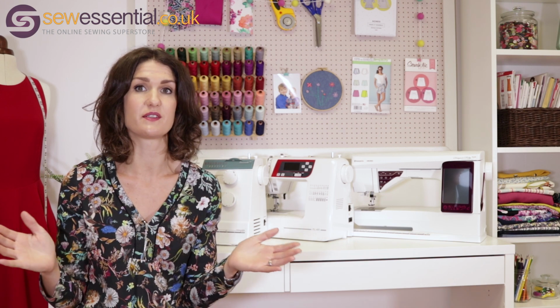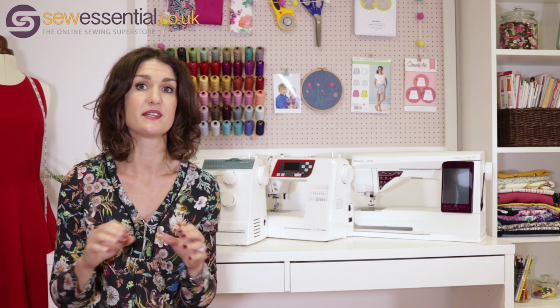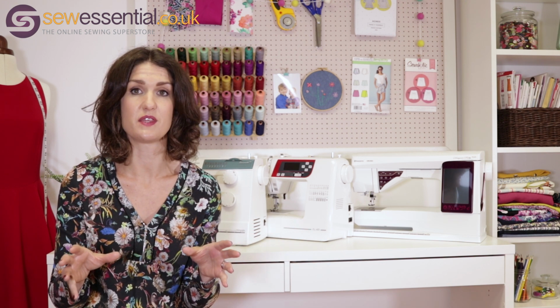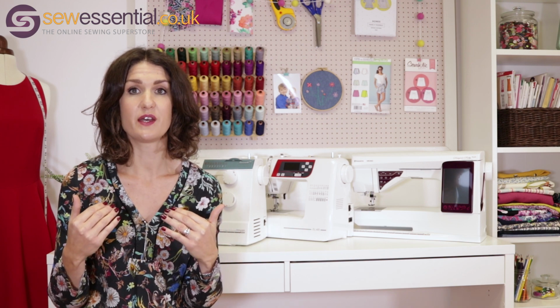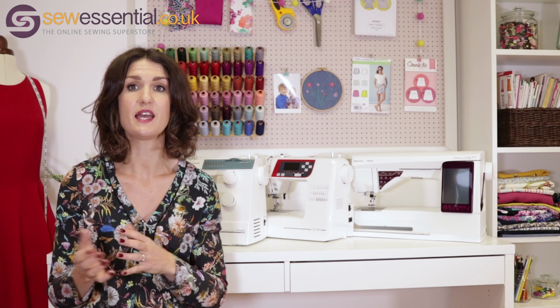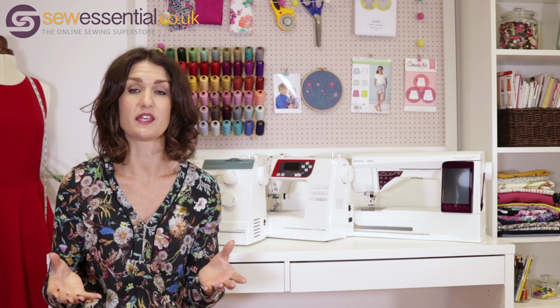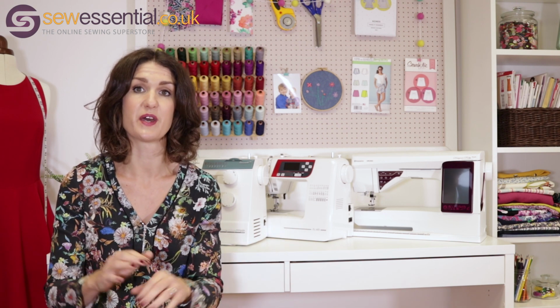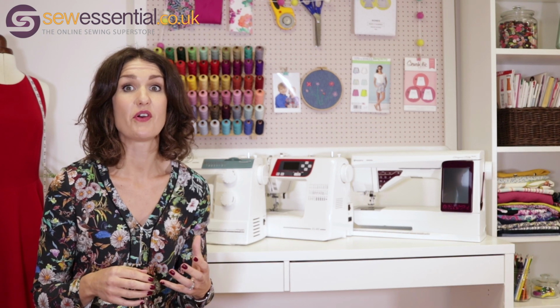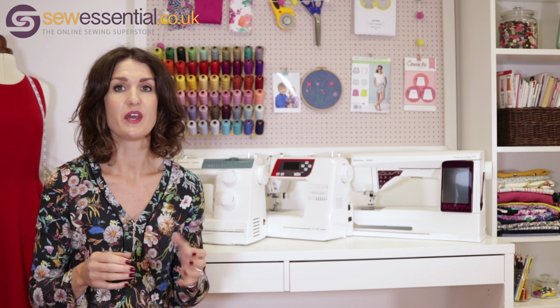And we've got lots and lots of machines on the website that will be able to meet that criteria, and we're happy to discuss those with you. If, however, you think you'll probably be doing a bit of dressmaking, a bit of patchwork and quilting, and then the occasional soft furnishings, any of the machines will be fine for that purpose. If you're going to be mostly patchwork and quilting, here are our key considerations for you.